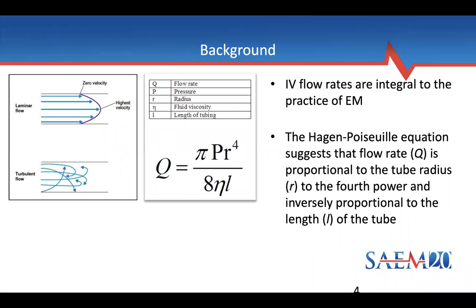The inspiration for this abstract initially drew from an exploratory literature review regarding the effectiveness of different IV catheters throughout the practice of emergency medicine. We observed that Pascal's equation, which states that the flow rate of a fluid undergoing laminar flow is proportional to the tube radius to the fourth power and inversely proportional to the length of the tube, has seldom been scrutinized in its real-world applications within emergency medicine.